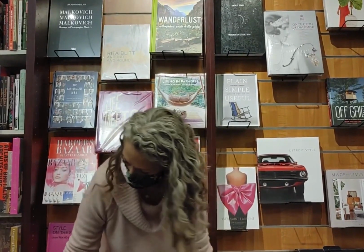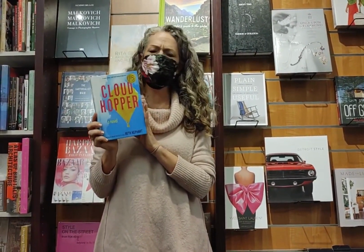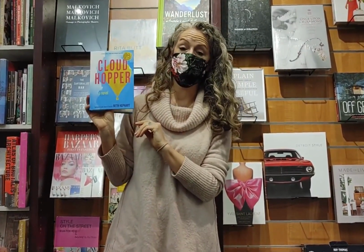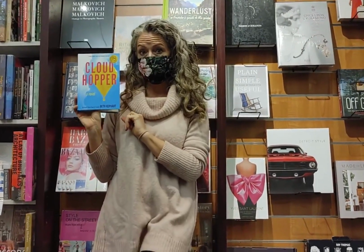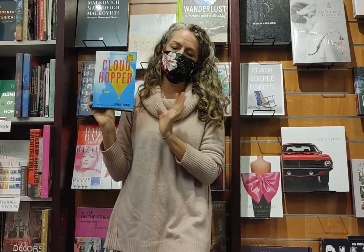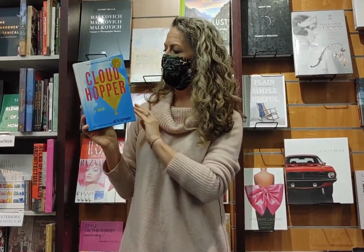And then finally, a really very special book that is not for everyone. It's called Cloudhopper. Beth Kephart is actually known for her young adult fiction. She's won awards, and this is really her first foray into slightly younger writing, but I still want to say this one is 11 and up.